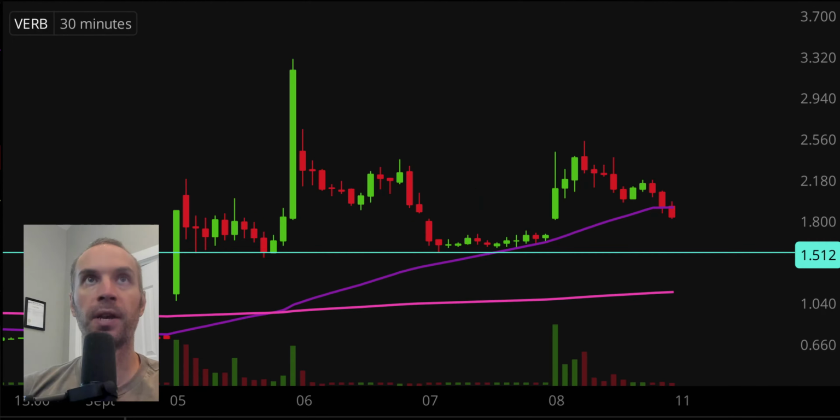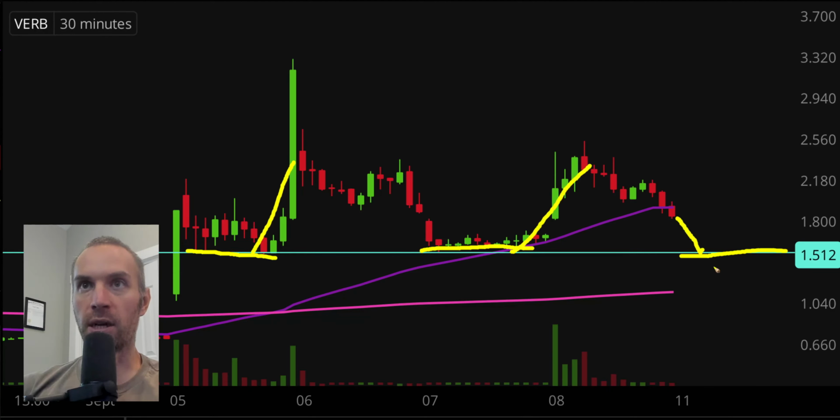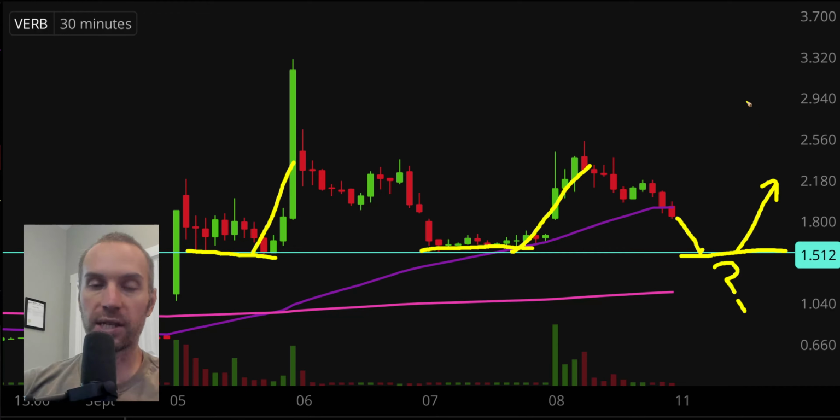So let me squeeze that over. Let's take a look at things. You can see last time the price was down there, it found some support, nice bounce. Again, found some support, nice bounce. So if the price comes down here, that's the question: does history repeat itself? Do you get another nice bounce in the upwards direction? Of course, that's not guaranteed to happen, but it's certainly plausible given that it's happened two times before. So if you like to keep the eyes on these sorts of potential situations, then keep an eye on VERB.